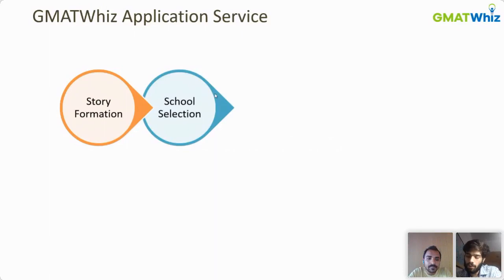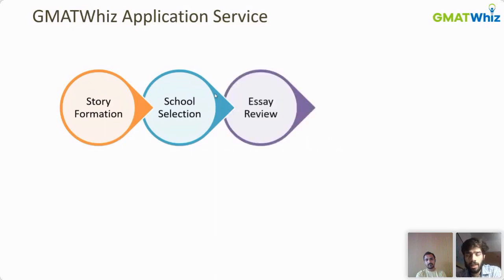After this story analysis, we move on to the next step, which is narrowing down the schools, based upon your choice and considering several factors, which of course Anand has stated. Then we go on to the application phase, where we fine-tune your essays and modify your answers. We not only help you structure your thoughts in a streamlined fashion, but also help you in assessing yourself while writing essays, so that when you get to the interview stage, you are completely in line with that and don't deviate from those answers.